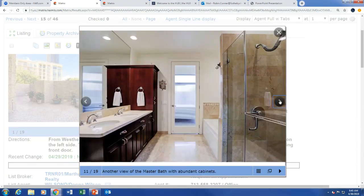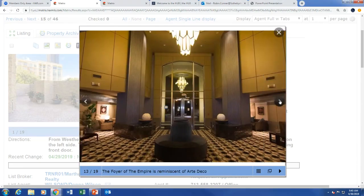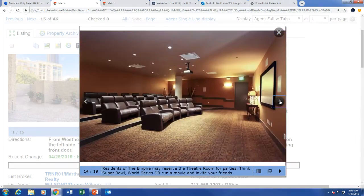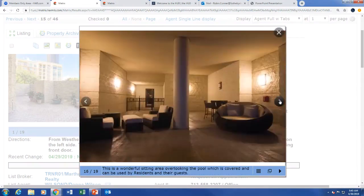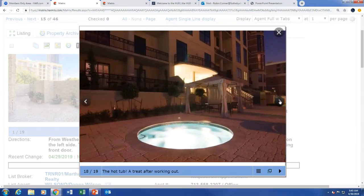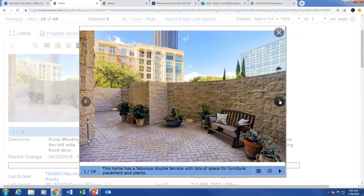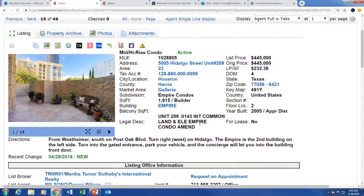Do they have those columns? Yeah, those columns are in every one of the units. That one, the columns are only in the living room and they're full canvas. Gorgeous resort-style pool. You can exit the back of the property and be at the lakes of Postoke, and on the front, you overlook the Williams Water Wall. Sounds like that. It's huge. Yeah.